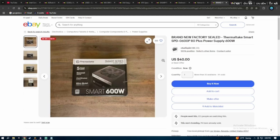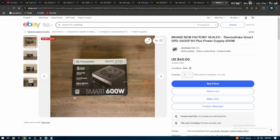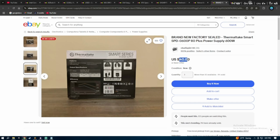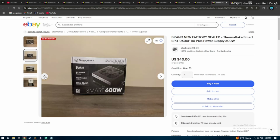Now, for your PSU, I know going used on a power supply is scary. I have bought multiple on Facebook Marketplace, and they did not work or had issues. I had one that fried SSDs, but worked fine. Now this one says brand new, factory sealed. $40 for a 600 watt PSU, that's fine. 80 Plus, I really don't know what that means. I'm still trying to understand what the gold, silver, bronze, all that means. But yeah, you can't go wrong.